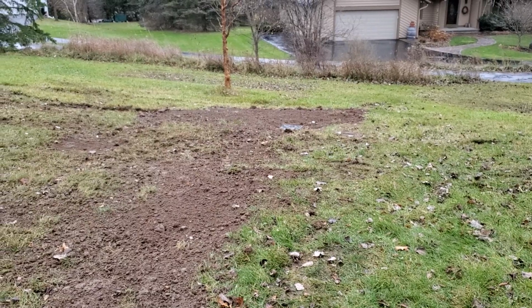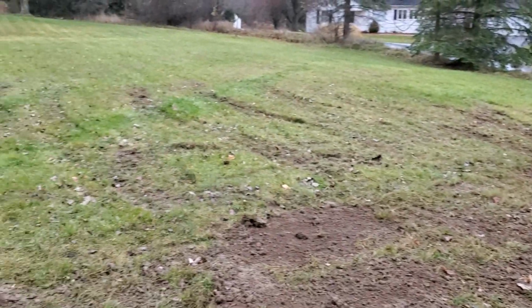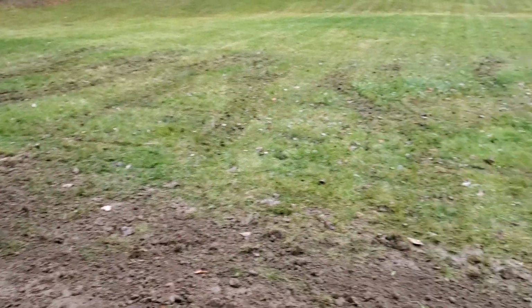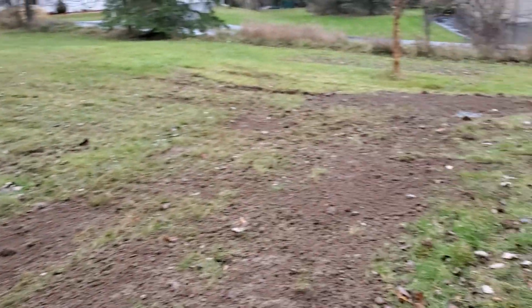Probably not too often, but as you can see, we've got some marring of the yard. It'll all get fixed in the spring, I'm sure. I'm not too worried about that. But that's what was going on with the basement.